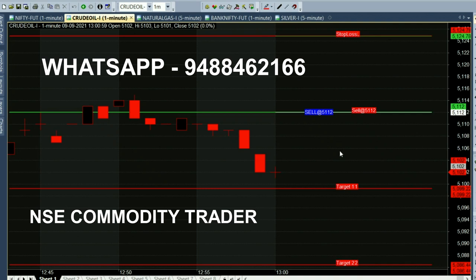Right now the time is 1 o'clock, so the call was generated around 12:30. After 30 minutes, the market came near the first target. The market faced strong resistance because it needed to break the 5100 range. Right now it has successfully broken the first target range and came down to 5098.